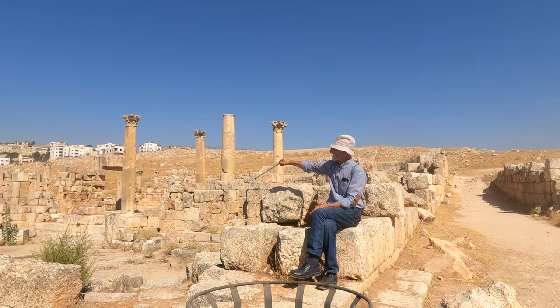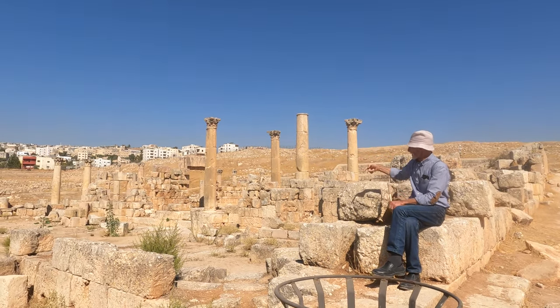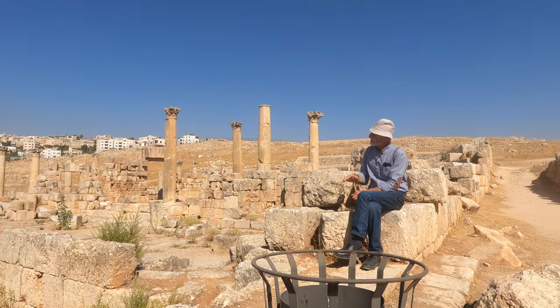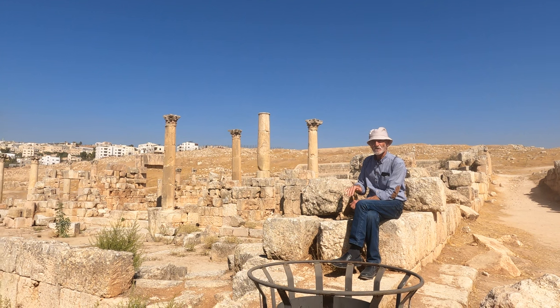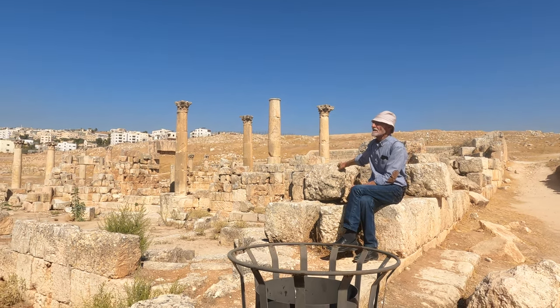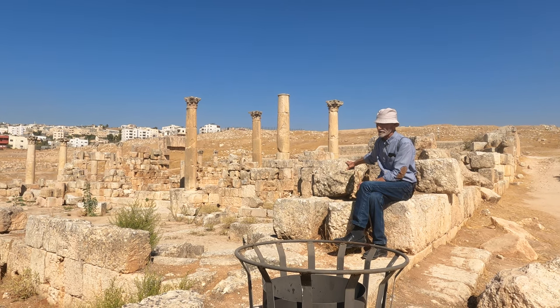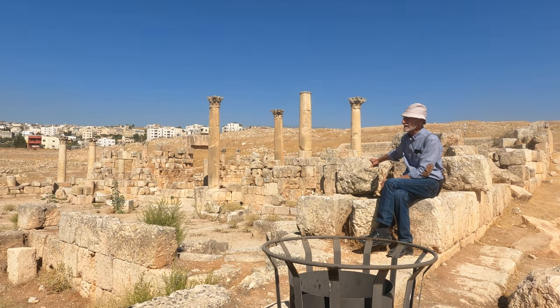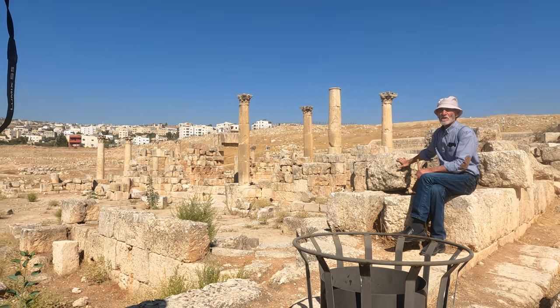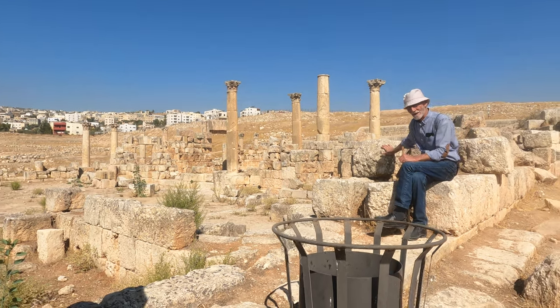On the eastern side here, a half circle, the apse or the altar of the church. The first one is called the Church of St. George. The one in the middle with the four pillars is the Church of St. John the Baptist. The third one we are going to see there, with the wall around, is called the Church of Cosmas and Damianus.